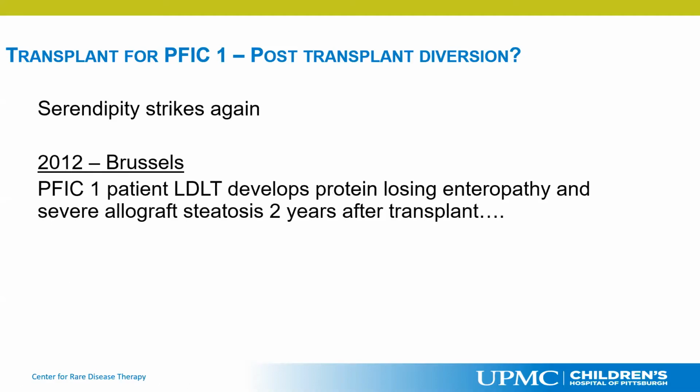In Brussels, just after making many sprouts and doing whatever people in Brussels do, they transplanted a patient with a living donor for PFIC1. The patient was not from Brussels. I forget where they were from. They returned home on cholestyramine and Actigol, and they did have early diarrhea post-transplant, but it wasn't severe. About 2 years after returning, the patient developed severe diarrhea and protein-losing enteropathy, which means they were losing protein into their stool, was dehydrated, and returned to Brussels, and was biopsied and found to have severe allograft steatosis.